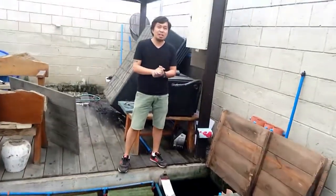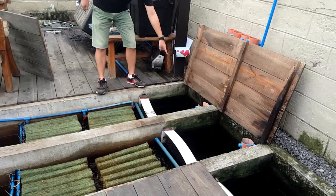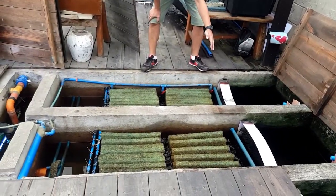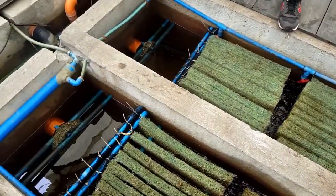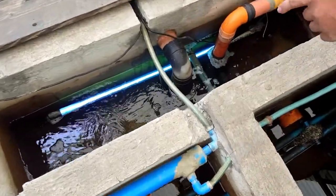Come back to me. So guys, this is how the filter works. The water comes in here, then it passes through some brushes. After the brushes, Japanese mats, and it goes to the UV filter. Then back to the pond.